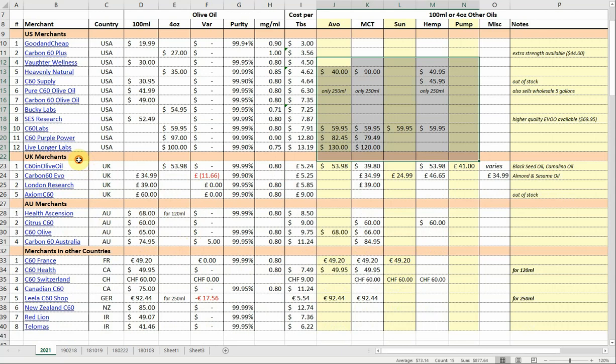It is broken down as much as possible by different countries and mostly by their currencies. So you've got UK merchants, Australian merchants, and I'm English speaking, so I am limited to what I can read. And then there are merchants in other countries that have an English website. I know there's Google Web Translate, but that takes way too long. So here's the list in English. And so this is where you're at in England.